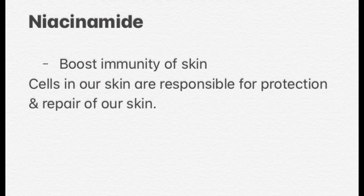Number one, it boosts immunity to the skin. What this means is we have cells in our skin that are responsible for protection and repair of your skin. So this helps boost those cells so that it can help protect your skin. Number two, improves lipid barrier, which helps retain moisture, keeps the skin hydrated for longer. Niacinamide increases the production of ceramides that keeps the skin strong and prevents dehydration.